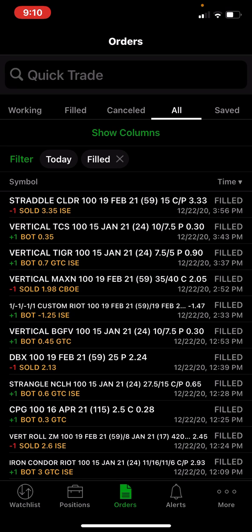We got a full trading day tomorrow, and a short day on Thursday, and Friday's Christmas.